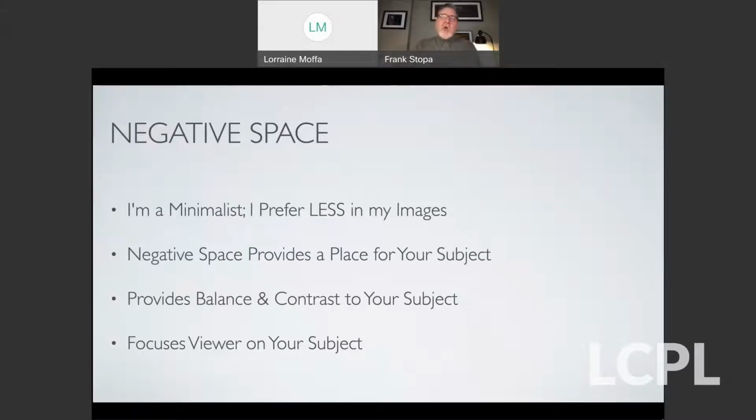Negative space gives you a way to create less in your image with focus on your subject. It provides balance as well and contrast to your subject. When I say balance, there's balance between the subject that's on one side of your image and empty space that offsets it and in some ways frames it. It focuses for sure the viewer on your subject without any doubt whatsoever. So I like negative space. We're going to see examples of that. I'll talk about it as we go through the examples in a little bit.